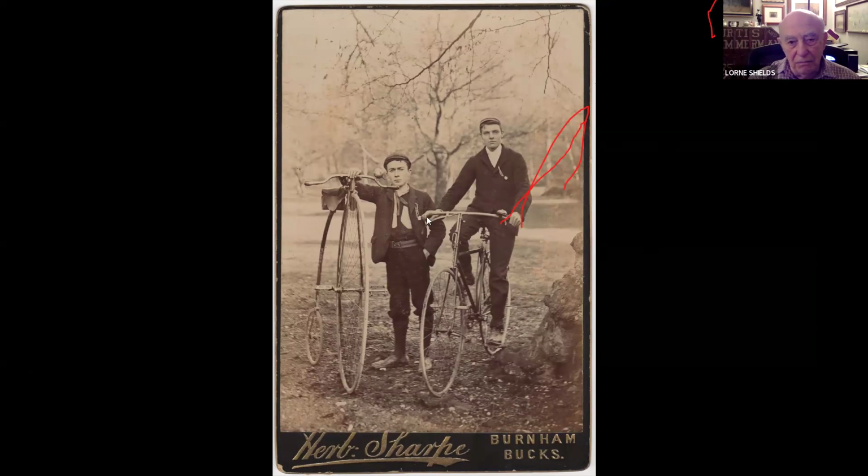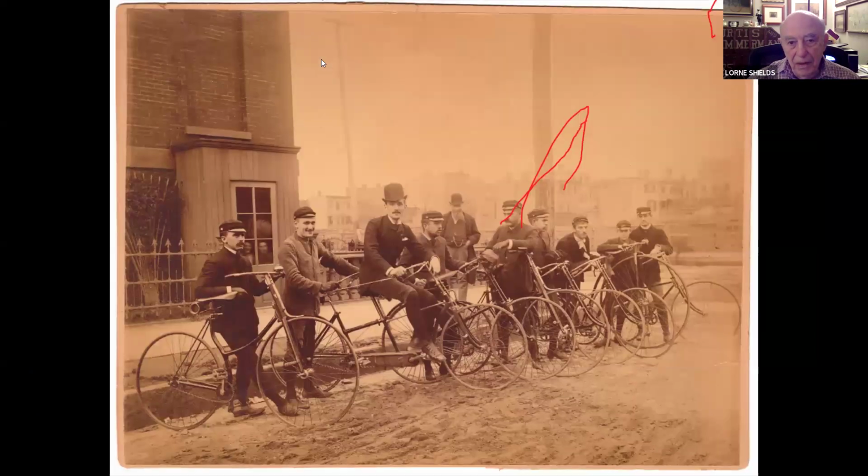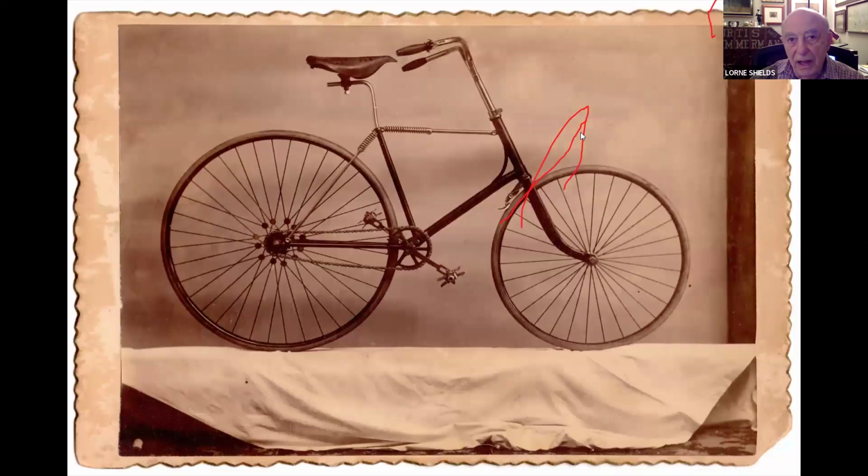There was a mixture of hard-tired safeties, and this is in Boston about 1889, 1890. And again, hard-tired safeties. Most of the high wheel bikes were gone by then. You've got one in this group. And then this is a Duryea, which became a famous car maker. It had springs there, back brake there.